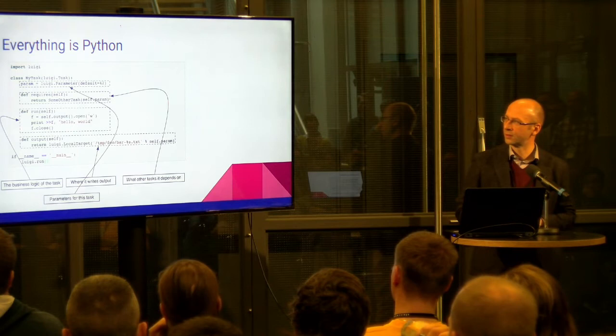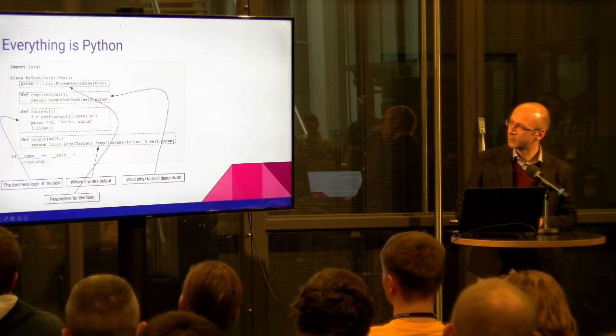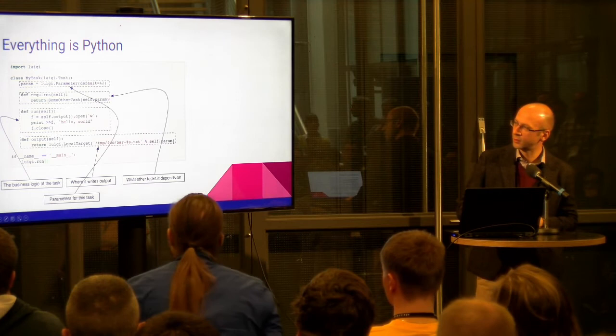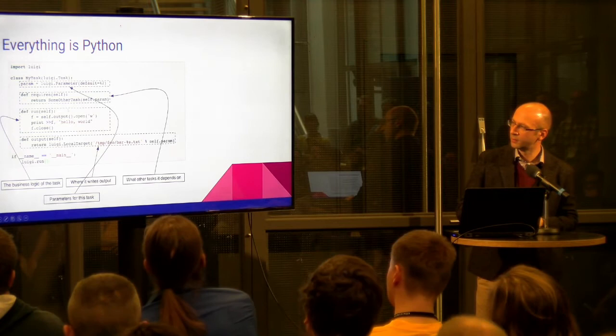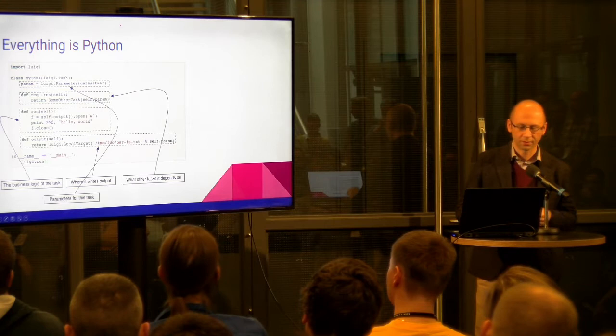And it looks like this: you define a task and you derive it from a Luigi task, and then you have parameters that you define, you define what other task it depends on, and you just return an instance of this class. In the run component, you put all the business logic that you need, and you write the output file over here. And here you define what is the output, and that can be any kind of target. It can be a text file, can be a database, can be an HDFS target.